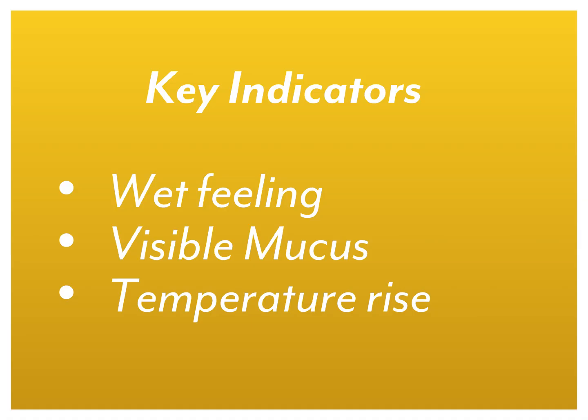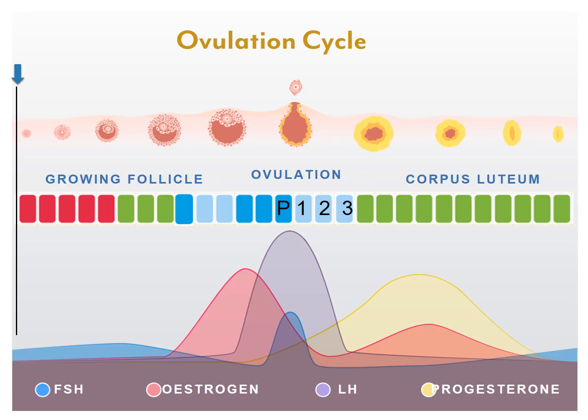Key indicators from your fertility cycle allow you to know when is the best time to either achieve or avoid pregnancy. You look for wet feeling, visible mucus, and, if you wish, temperature rise. Let's see how the fertility chart reflects changes that occur in the ovary. The bleeding days tell us the ovary is quiet and preparing for a new cycle.